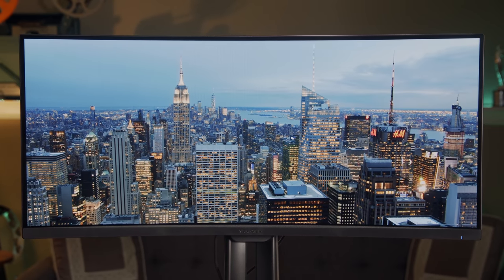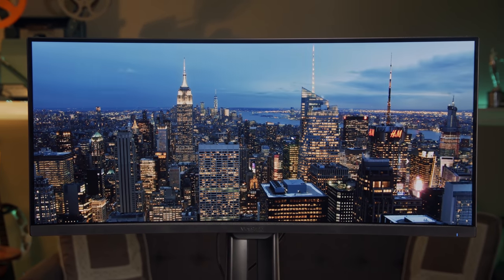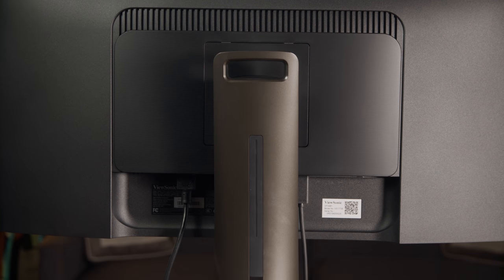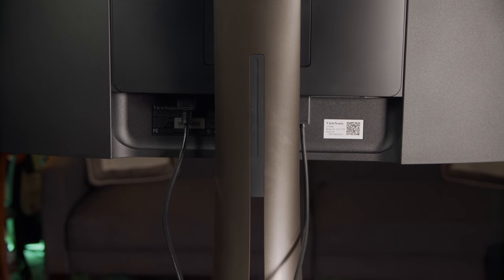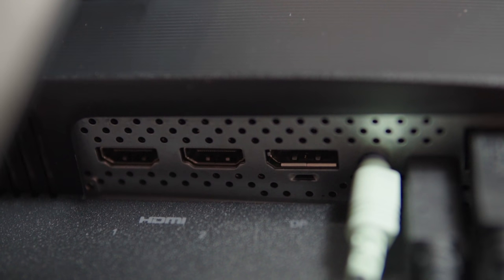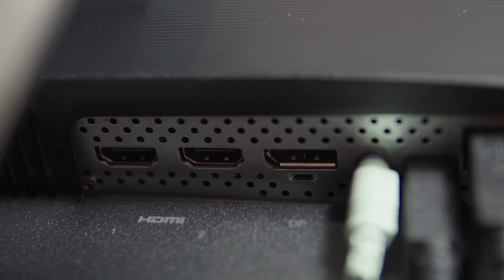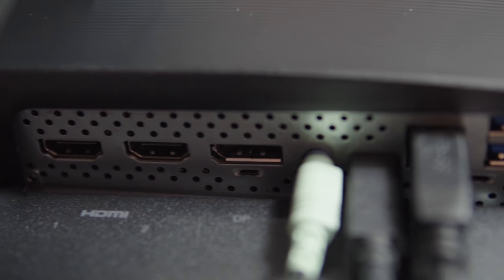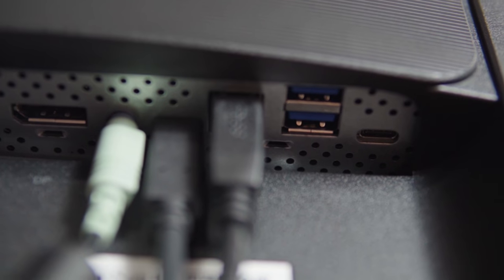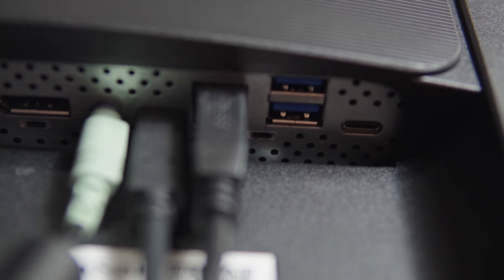Now, if you're wondering about sound, this monitor does have two built-in speakers. Now, if you wanted to, you can actually output the sound because there is a 3.5 millimeter output sound jack on the back of this monitor. This monitor also has two HDMI input ports and one DisplayPort. Also, it has two USB Type-A input and one USB Type-B and two USB Type-C.